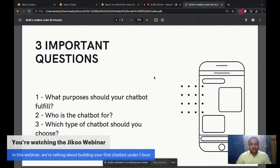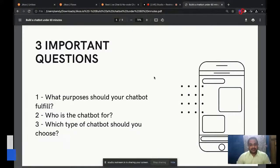So the first thing is you need to be very clear on what the particular chatbot is going to do for your business. The second thing is what kind of chatbot this is. Is it going to collect data, or is it going to give some information to the customer? This has to be decided. The third is which type of chatbot you should choose. There are many kinds of chatbots. Whether you want to put this chatbot as a widget on your landing page, or create it as a separate page, these kinds of decisions have to be taken.